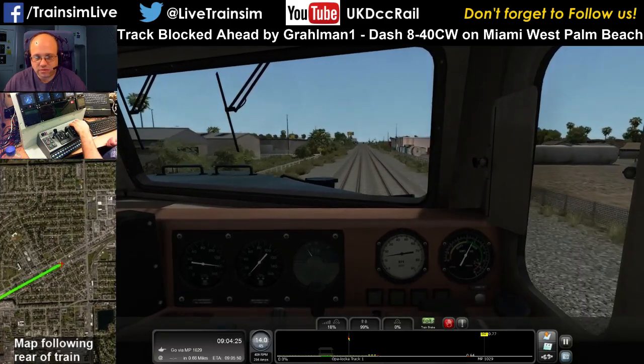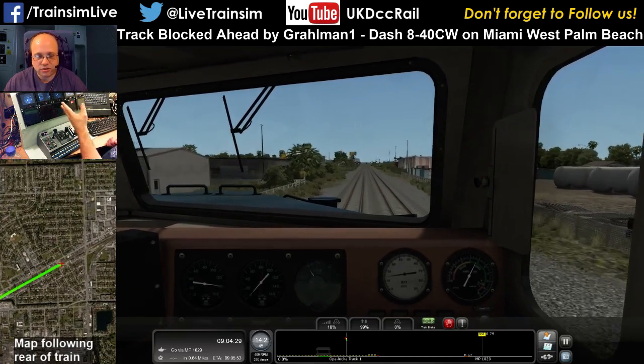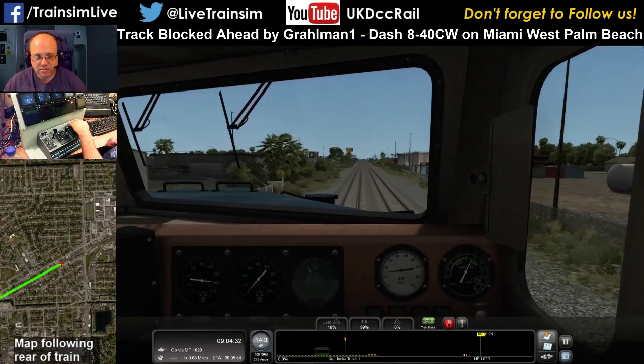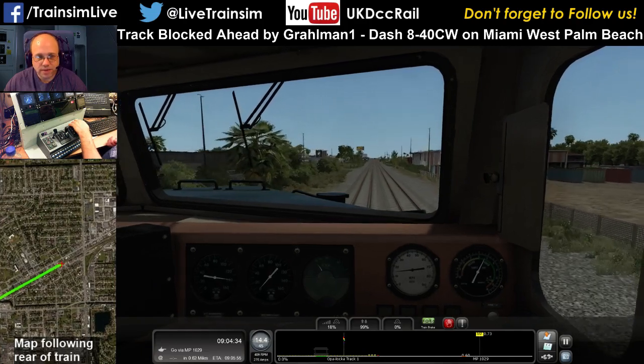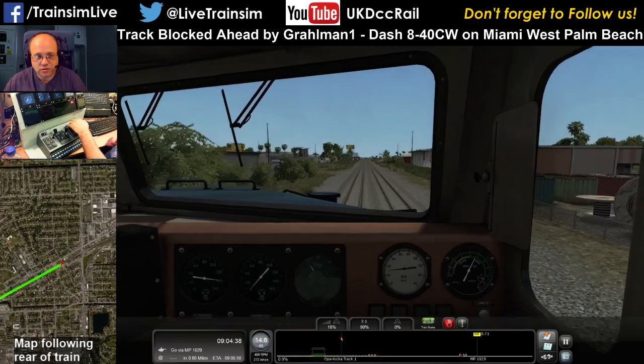How am I tracking progress with the map? The game exposes the latitude and longitude to other external applications, and I've written something which takes that and overlays it onto Google Maps.